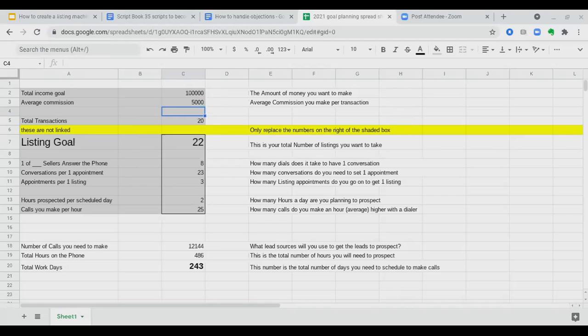So if you're making 2 hours worth of calls a day and you're dialing with your phone, you're just finger dialing, maybe you can get through 25 calls an hour. Okay. This is without a dialer, without anything. You're getting through 25 calls an hour. You're going to have to schedule yourself in 2022, 243 work days. Okay. Which is a lot. That's taking about 100 days off, which is pretty much every weekend still, but that's still not a lot.